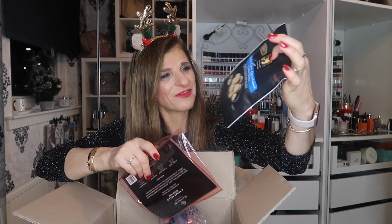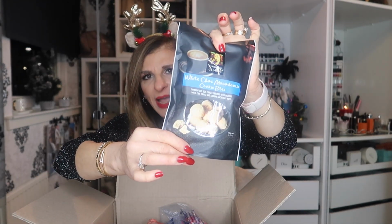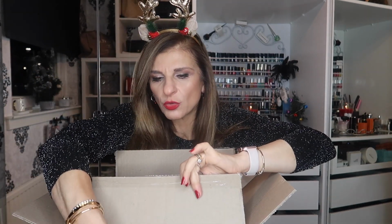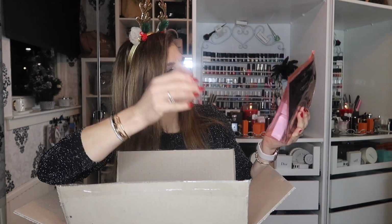Ooh. I don't know what to look at first. These are so, so good. White chocolate macadamias. Oh, these are amazing. So, so good. I'm not going to open everything up now because so good. Okay, what do we have here?